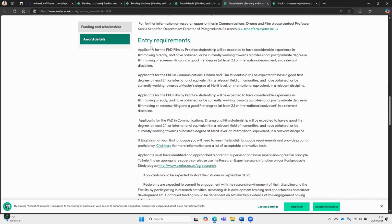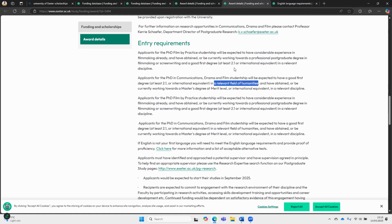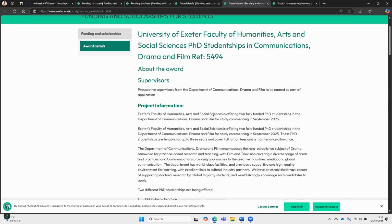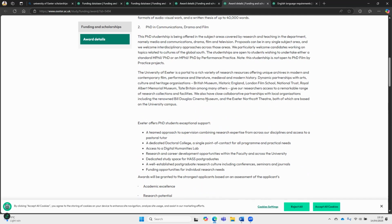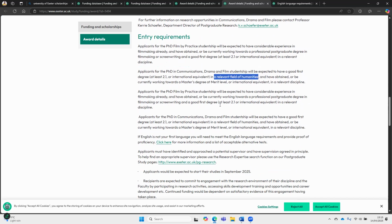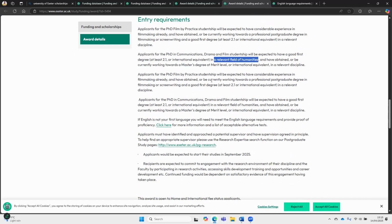Now, the entry requirements are an area you want to pay careful attention to. All you need is a good first degree or at least a 2.1. So even if you have a 2.1, you can apply for this in a relevant field of humanities, because here we are looking at humanities, arts, and social science. With a relevant degree in humanities, you can apply for this scholarship.